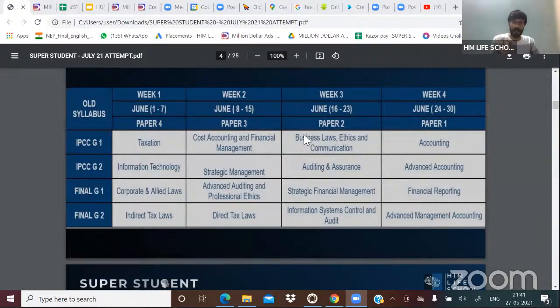So the first part, when I'm saying toolkit, everything that is required for you to complete taxation in 7 days should be ready right now. You just have to go with that. Everything, bat, gloves, helmet, ear guard, each and everything has to be there when you are going to complete it. It has to be ready in advance for all the 4 papers. No other deviations.